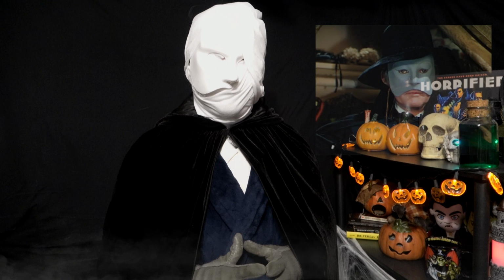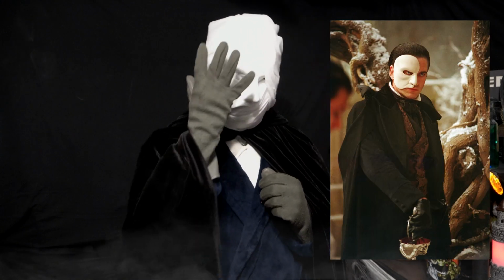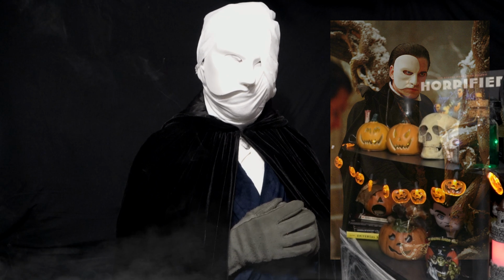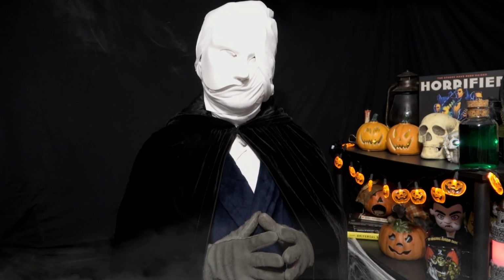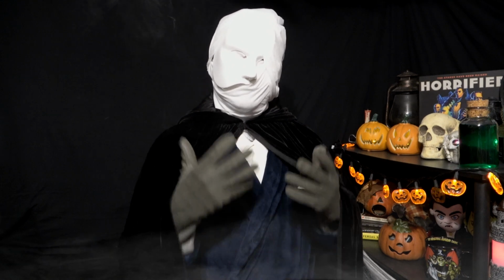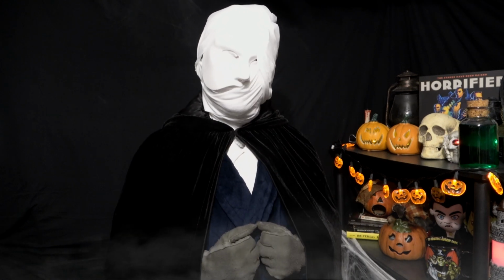Anyways, the Phantom of the Opera, of course, is another faces-covered kind of monster. Whether it be a full skull mask, whether it be the iconic half mask that has been associated with the character for many years now, the Phantom of the Opera is something that many people know, and many people have their favorite versions. In fact, I'm kind of going for a half-and-half Claude Rains here.